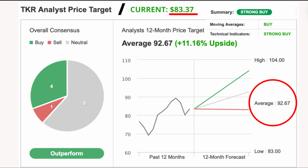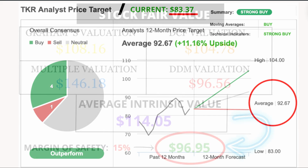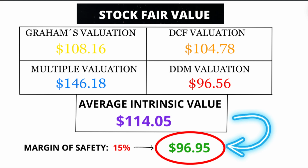Finally, for the Timken Company, analysts predict that in the next 12 months, the price could hit $92.67, representing an upside of 11.16% from its current price of $83.37. But hold your horses. Personally, I believe the fair value is around $96.95 after adding a margin of safety of 15%, suggesting it might be undervalued at the moment.